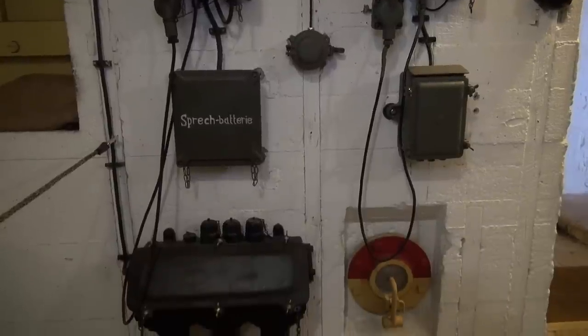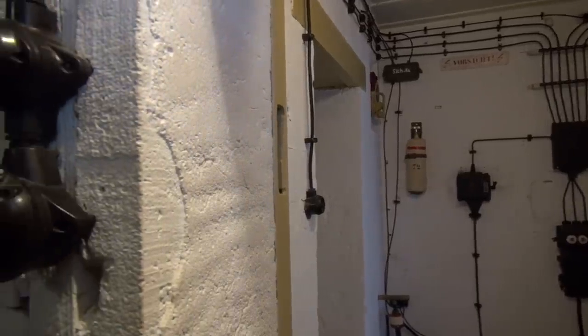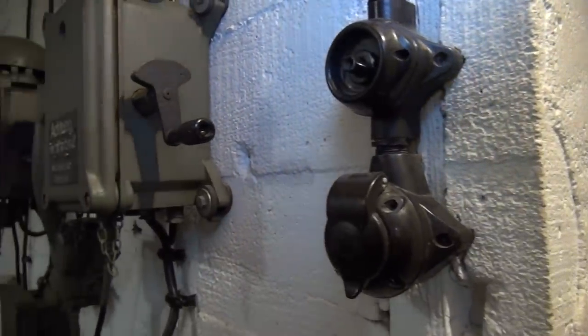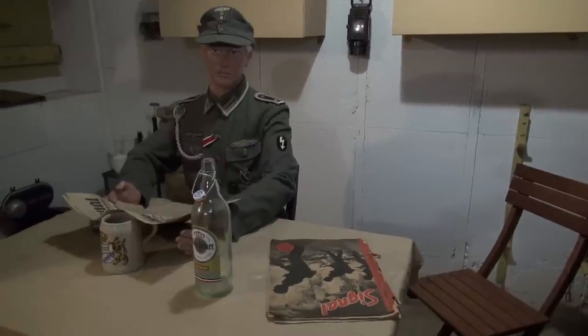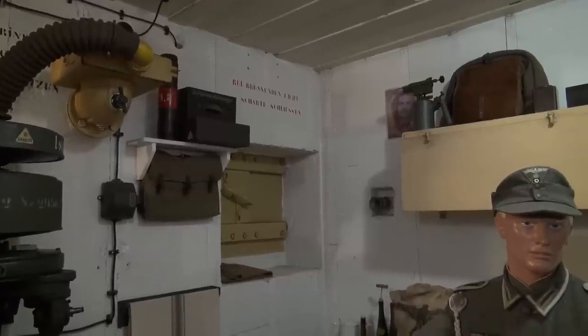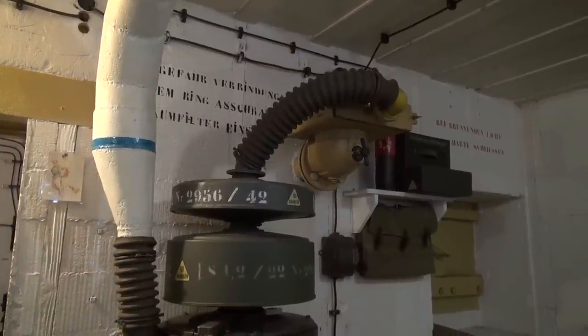Or rather, resistance thought it might be connected with the V1 and the V2 sites. So they had radioed the Americans to bomb it. There's also the emergency exit, right? There's no emergency exit because they have two entrances. But there used to be an emergency exit in one of the rooms anyway. So the other room isn't identical as here.